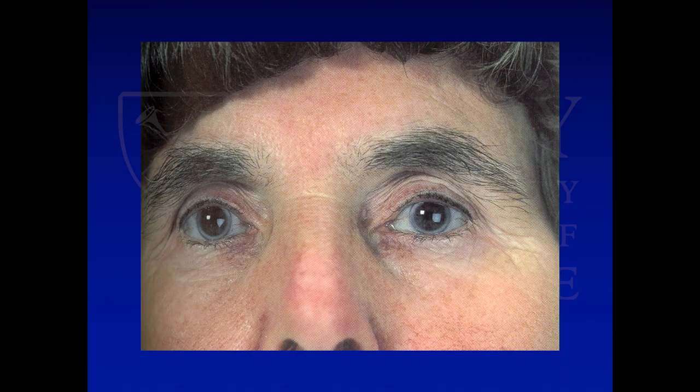Now this is arcus corneae. We used to call it arcus senilis. But it can come on at a fairly young age. It comes on earlier with people with darker pigmentation and people out in the sun.